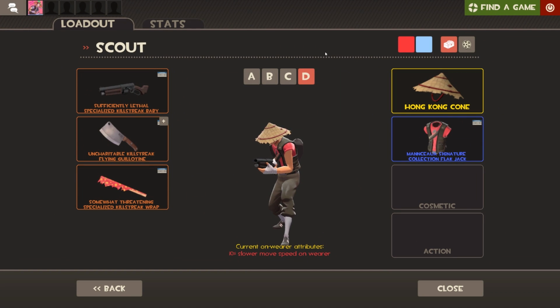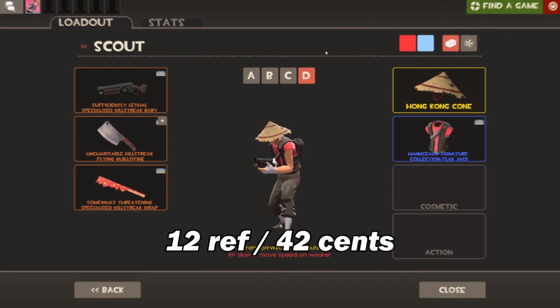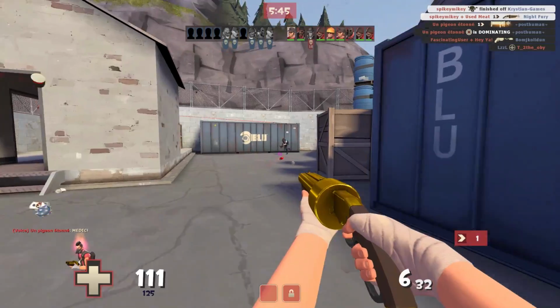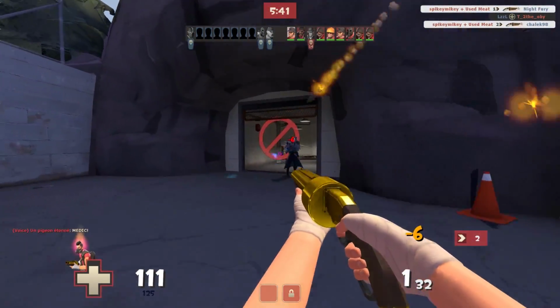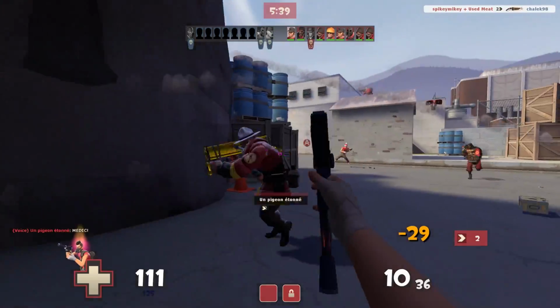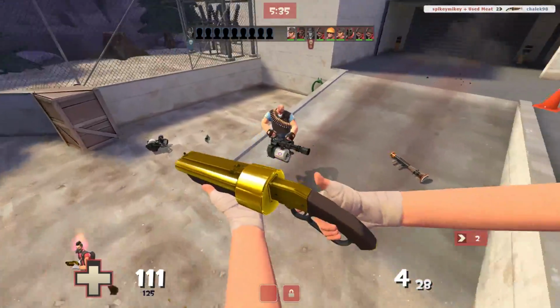Now, this one is a little bit more difficult because the Hong Kong cone straight away takes away 12 ref of your budget, or 42 cents if you're still working in the money. And $1 if you convert that to ref is around 28.55. So because the Hong Kong cone takes up a fair amount of your budget already, you might have a slightly harder time finding some nice sets to use with it.